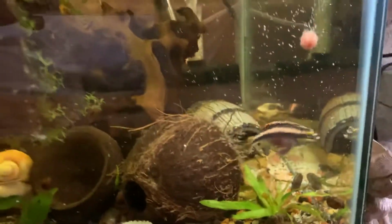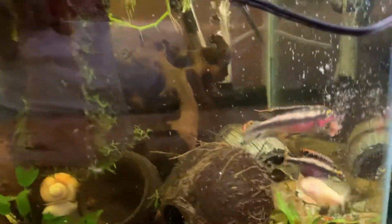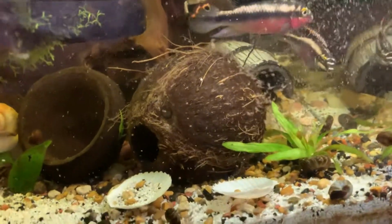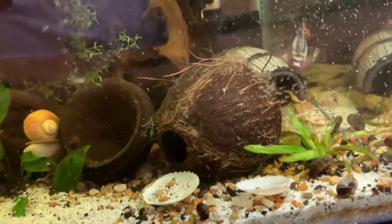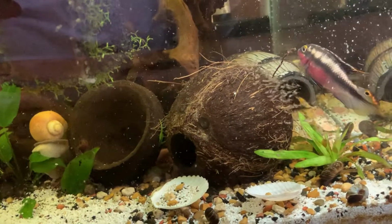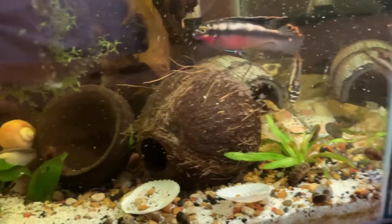Anyway, the water hits the little hang-on back, which is really a hang-on front, don't ask. So that the parents and the babies can get the Daphnia. And the cribenzas, I love them. They're beautiful. They're amazing parents. Look at that.